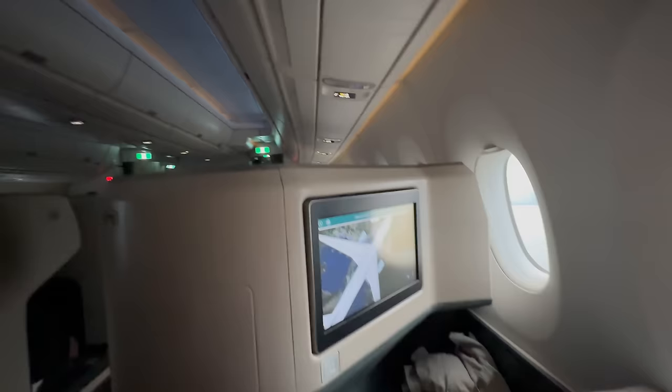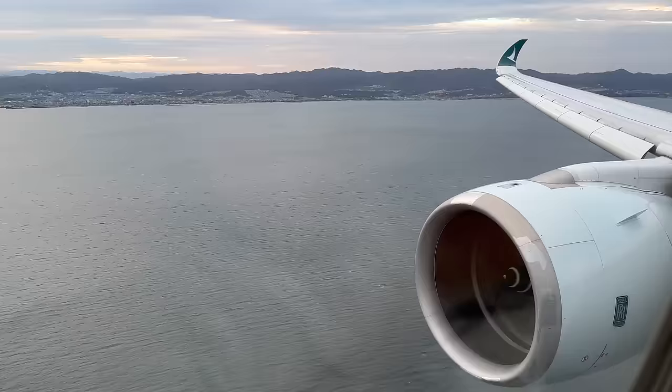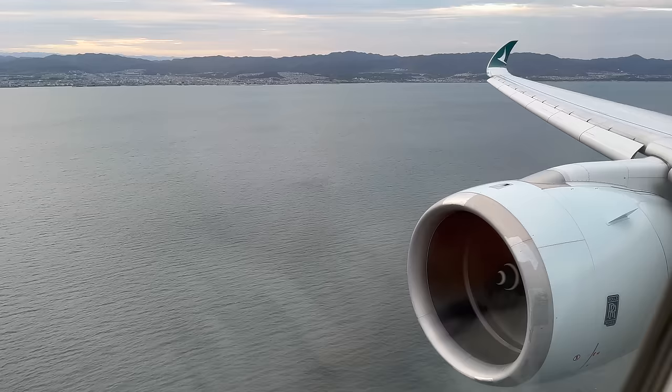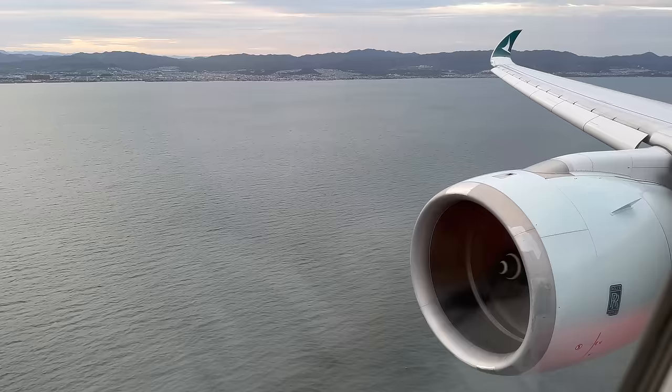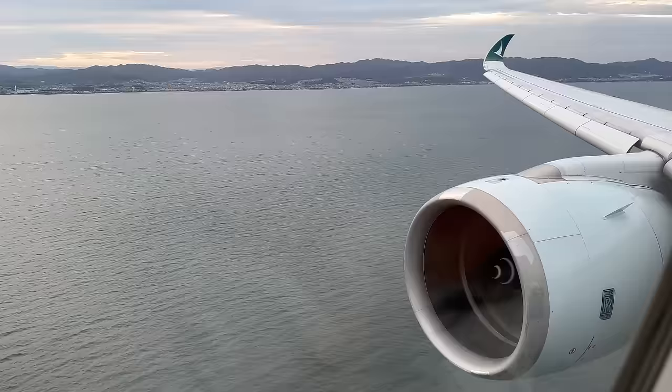Unfortunately, on this flight to Kansai, they ran out of the paper arrival cards for Japan. So you have the opportunity to do it online quickly before takeoff, or you'll need to fill one out when you get to Japan. When we landed in Osaka, the ground staff actually handed some arrival cards to the cabin crew to give out as you disembark. You'll see that later.